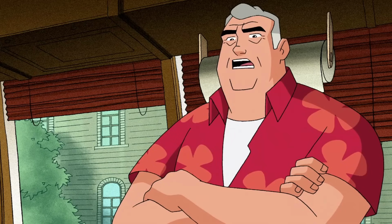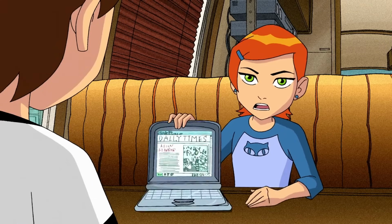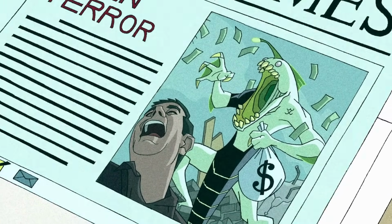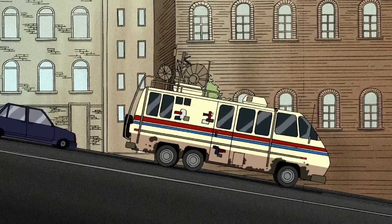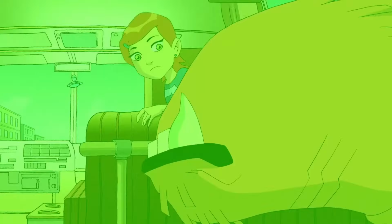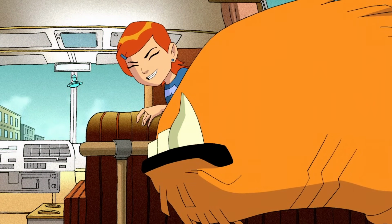Back in the RV, the Tennysons discuss the situation, learning from newspaper headlines that Kevin has been causing chaos across various cities using Ben's alien forms. As the trolley train hurtles down the street under Upgrade's control, Ben transforms into Wilma to intervene.